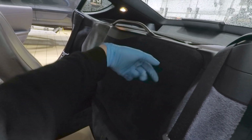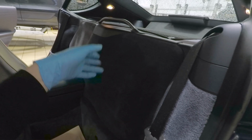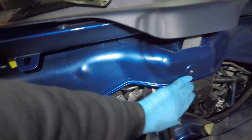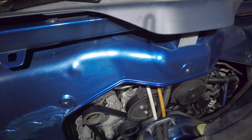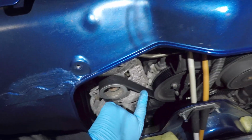Behind here there's a metal panel, we'll be removing that to gain access to the drive belt, and then we'll be replacing it. So we've moved the rear wall. Now once we removed the carpet, there's a big metal panel here, held on with a number of 10mm bolts. Whip them all out, and off that comes, and as you see we get a very small access hole to be able to get to the drive belt, which is fitted here.